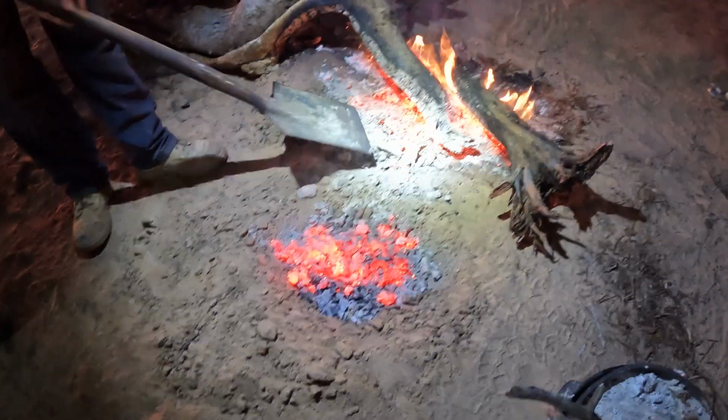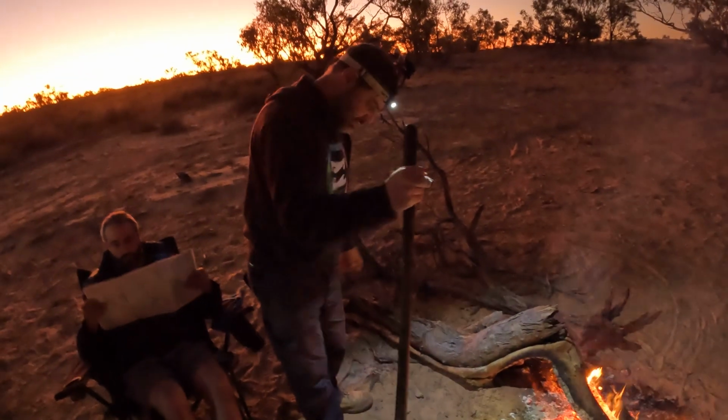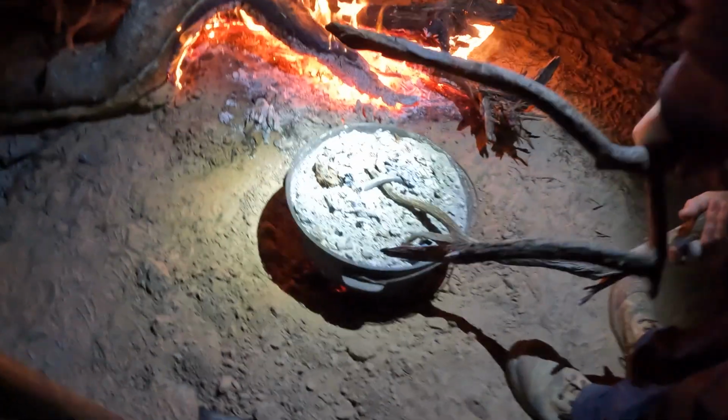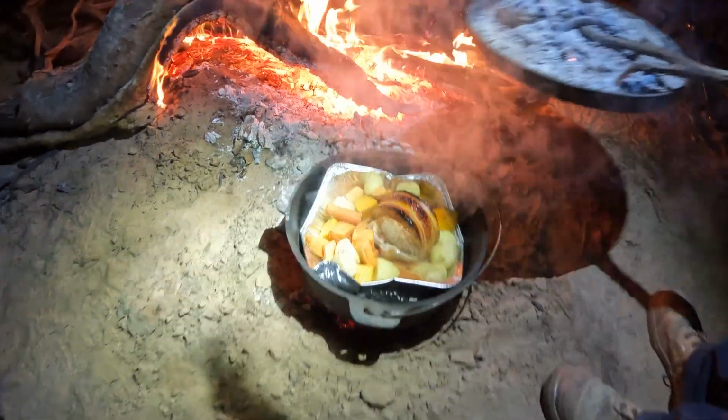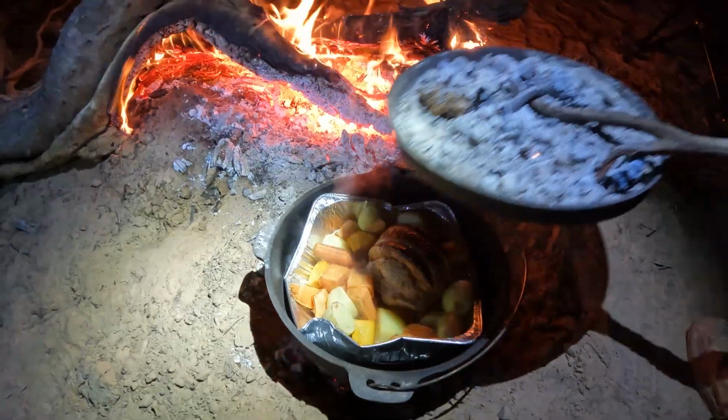So what are you doing here? More coals. Hey, shut up. Alright. What are we looking at? Sizzling, anyone? Yeah, we got some happening. It's getting there. It's getting there.